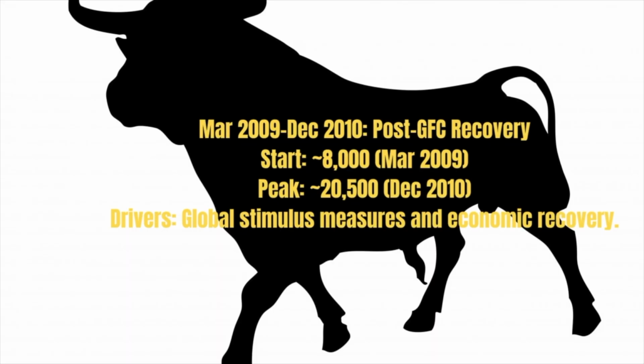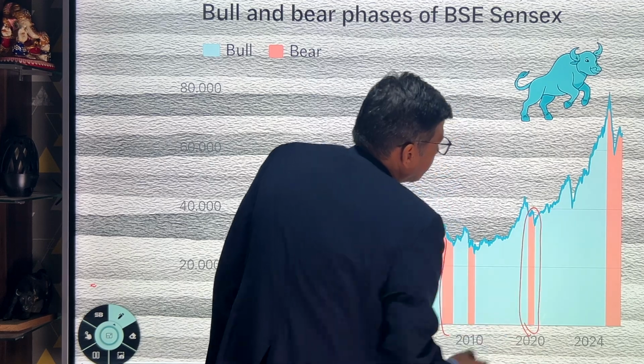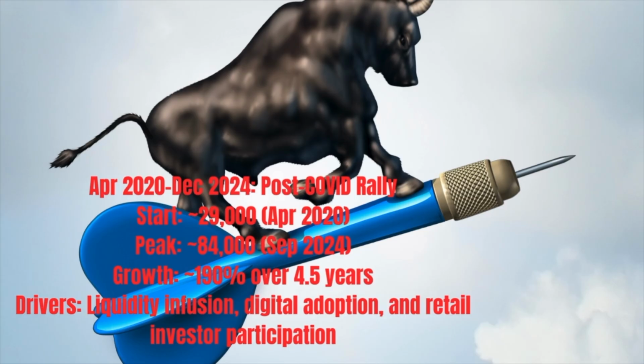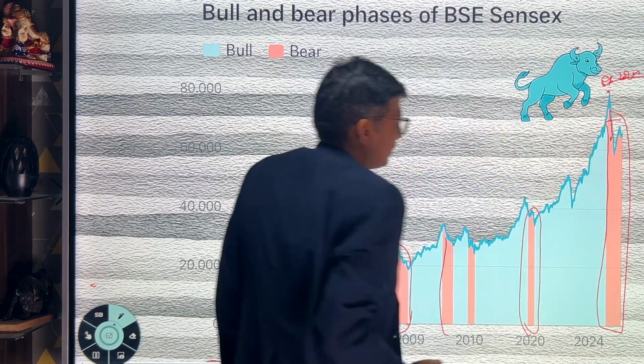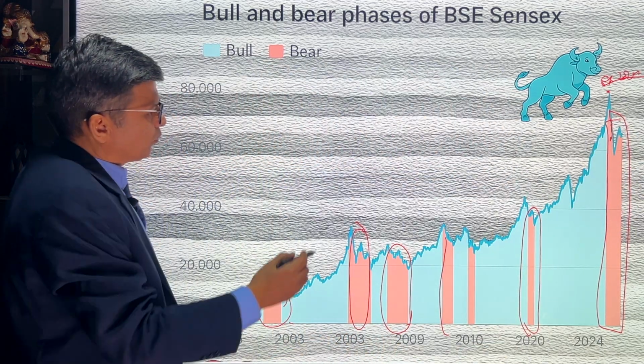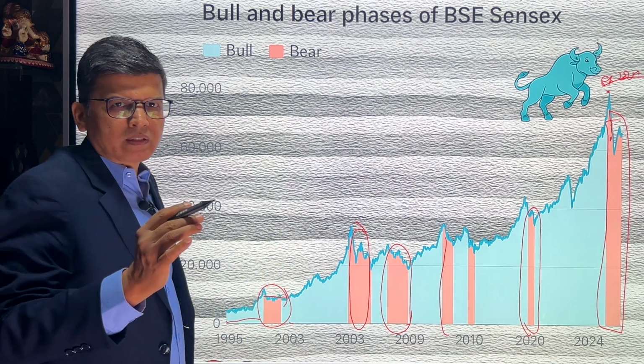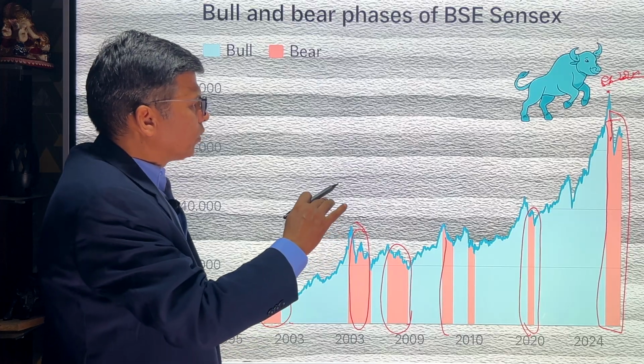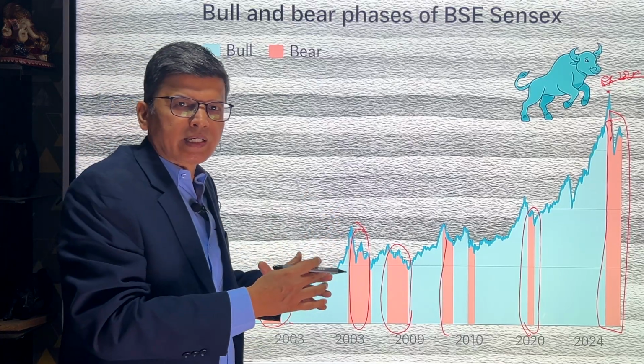Then 2010, then 2020 में कोविड के टाइम में मार्केट गिरा था. उसके बाद नाउ ये सितंबर 2024 में टच करने के बाद again there is a bear phase we can say. So ऐसे फेजेस में जरा सी अनसर्टेनिटी रहेगी. तो अगर मैं आगे 1 या 2 साल देखूं तो हो सकता है 1 और 2 साल चैलेंजिंग रहे CDSL के लिए.